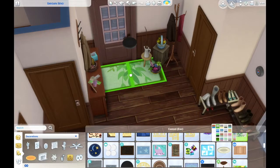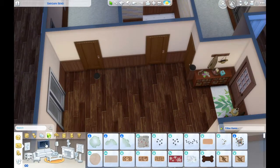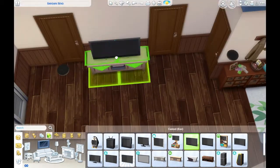I don't even know what another word for clutter is. Just make it, I guess, messier. Not necessarily messy, but messier.